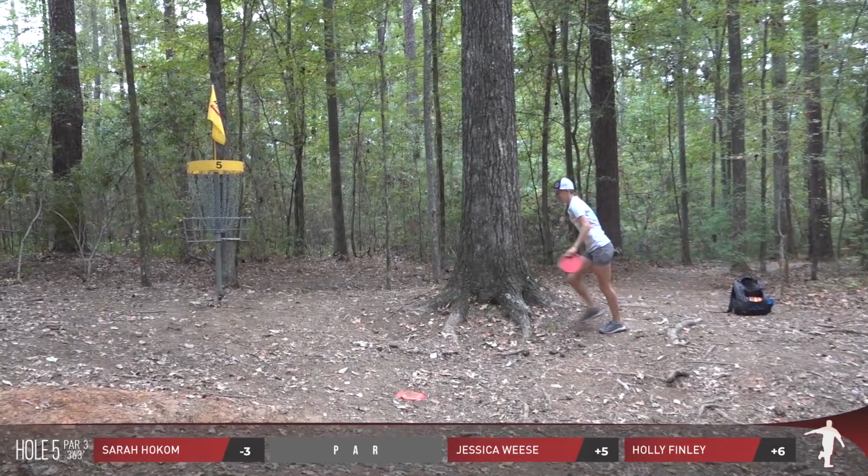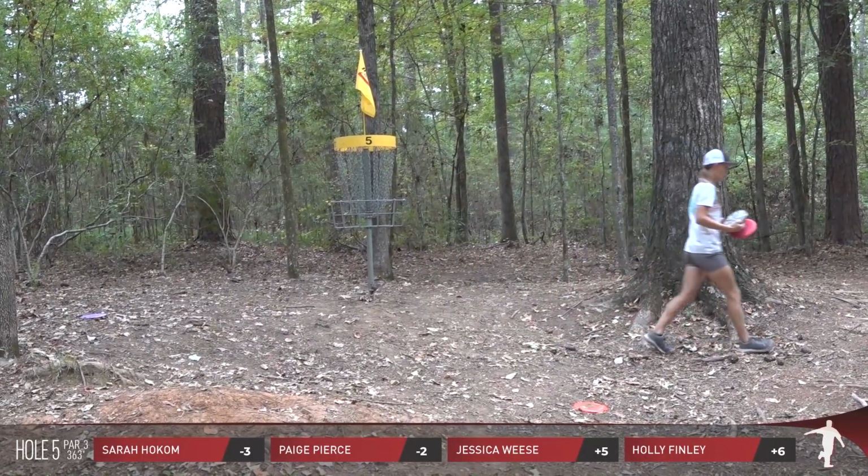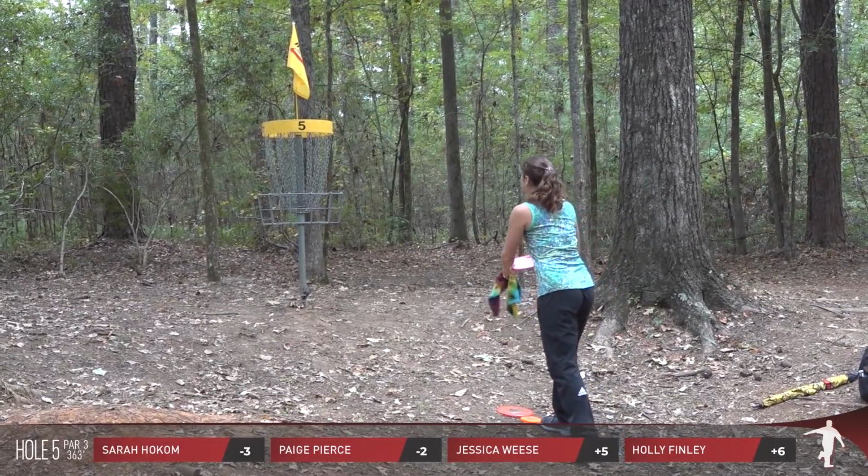Paige saving the par after an early tree kick. That is unlikely to save your par on an early tree kick here. So that's an incredible save.